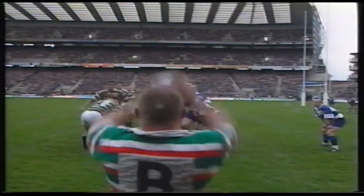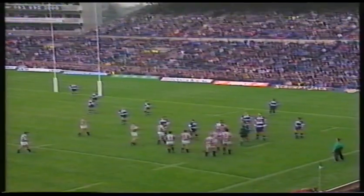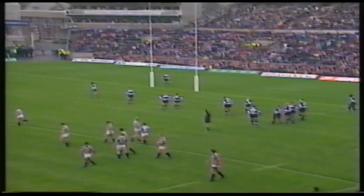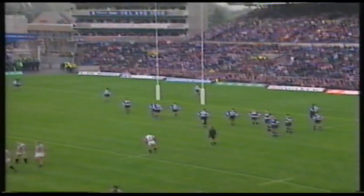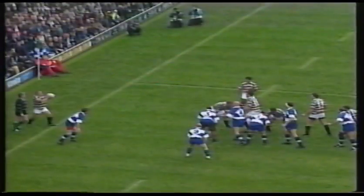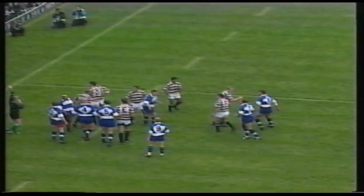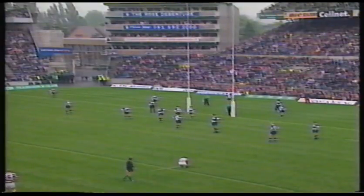Morrison just making sure Cockerill's exactly where he wants to be in the line of touch for the throw-in. And obstruction, pushing in the line out by Bath. It's a full penalty to Leicester. So an easier chance now for Harris to make amends. Let's see if we can see what the penalty is for. Yes, and it's against John Hall there. It certainly looked as though he's all over John Wells there, and certainly the referee quite right to penalise him.